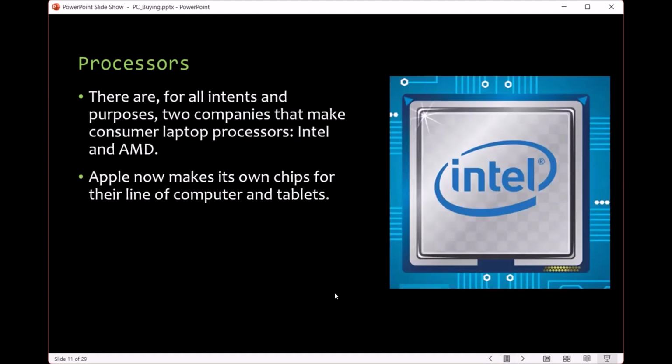First step, processors. For all intents and purposes, there are only 2 companies that make the majority of processors that you will find in most computers on the market today. And that's Intel and AMD. Now, Apple also makes their own processor chips for their line of computers and tablets.